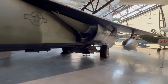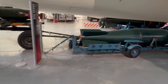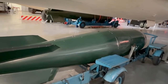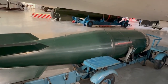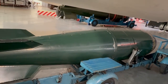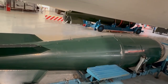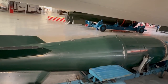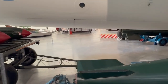These are all machines. Those are missiles. This is a tactical nuclear weapon, which we are seeing here. It's a nuclear tactical weapon. This was put in service 1962 to 1971. So now retired, no longer in use, and kept here at the Royal Air Force Museum.